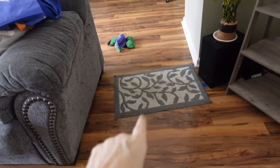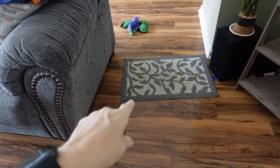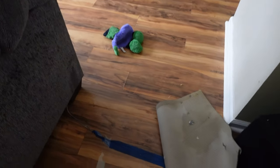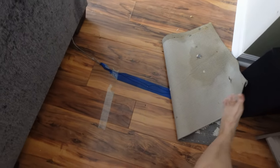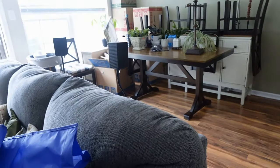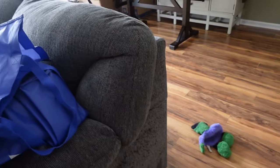This carpet I'm going to take up, throw away, and underneath of it I have it taped down, I think. But I have my cords from my subwoofer to my stand up. Yeah, so all that has to be taken up.